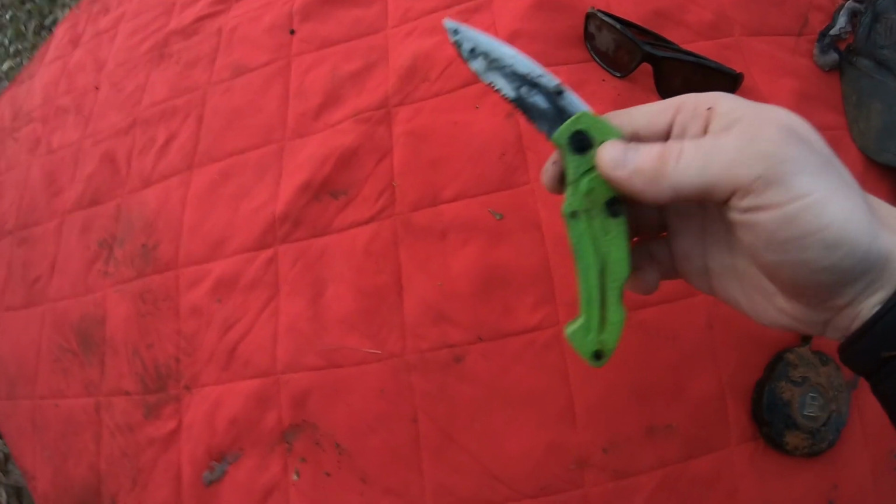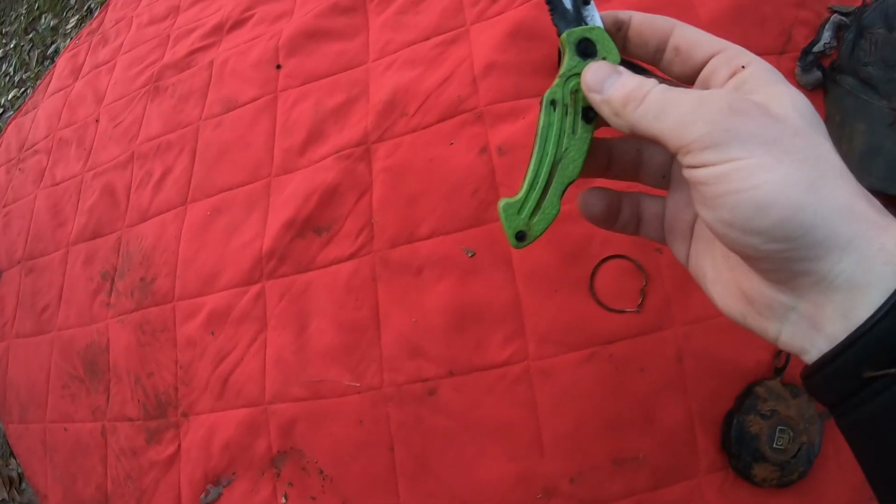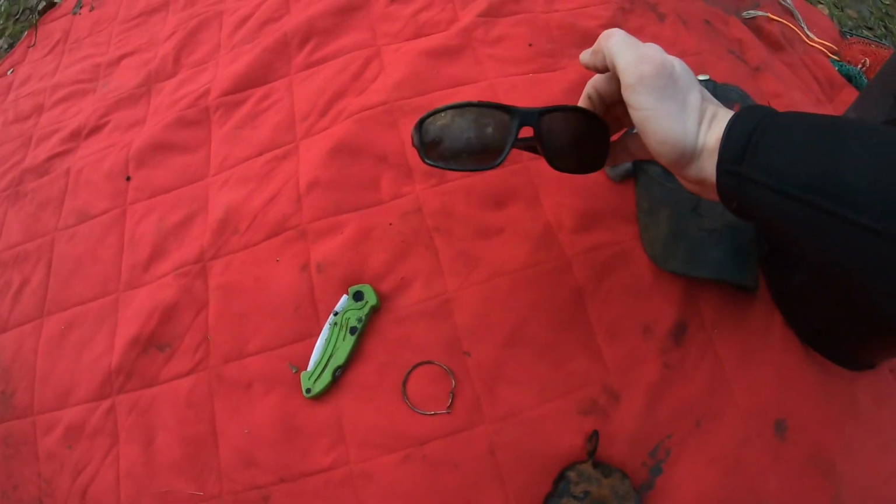That's super cool. That actually looks like it could be cleaned up. But yeah, so that's really cool. And then I found a pair of sunglasses, which I'm always excited for. Haven't done a dive yet where I haven't found a pair of sunglasses. So super excited about that.